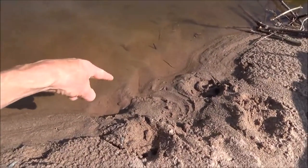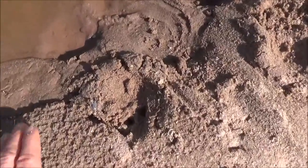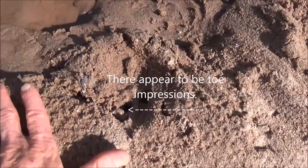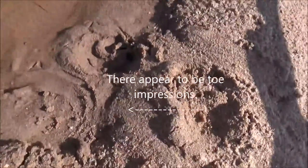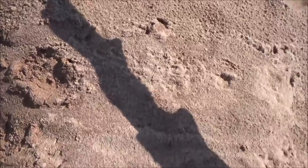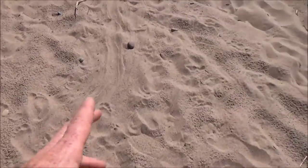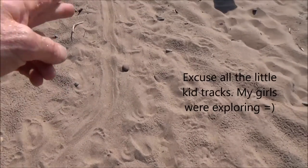It seems to come up out of the water. It has this weird sort of zigzag drag in the middle. These are some prints, I'm assuming, on either side. Then you can see this strange drag.